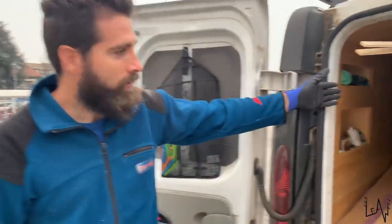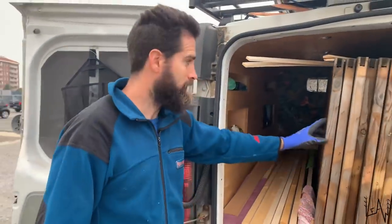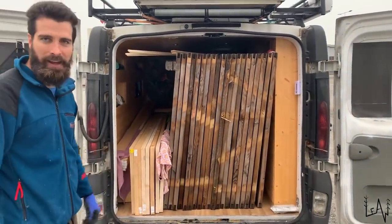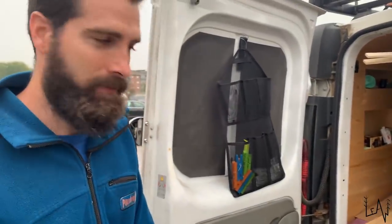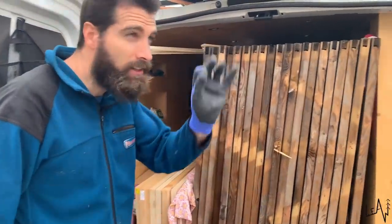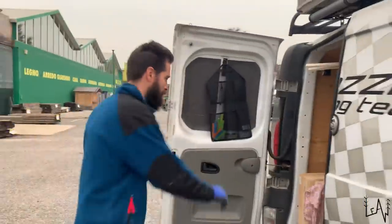You can see how these are 120 by 180 centimeters, and there are 20 pieces. So you can see how many things we can fit in the van when we take out the bed and everything from inside. We also bought what we need to complete the room today. Hopefully we have everything we need, so we don't need to come back and buy more stuff, but we always forget something, that little detail that makes you come back. Now let's go and work on our bedroom.